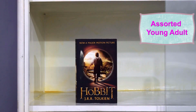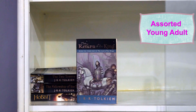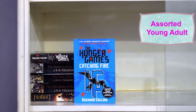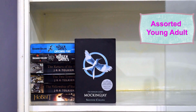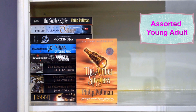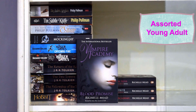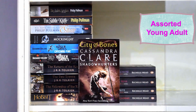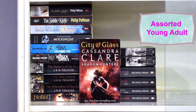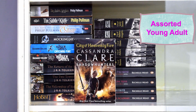First, I'm going to show you my YA books: The Hobbit, The Fellowship of the Ring, The Two Towers, and The Return of the King by J.R.R. Tolkien; The Hunger Games, Catching Fire, and Mockingjay by Suzanne Collins; The Golden Compass, The Subtle Knife, and The Amber Spyglass by Philip Pullman; Vampire Academy, Frostbite, Shadow Kiss, and The Blood Promise by Richelle Mead; City of Bones, City of Ashes, City of Glass, City of Fallen Angels, City of Lost Souls, and City of Heavenly Fire by Cassandra Clare.